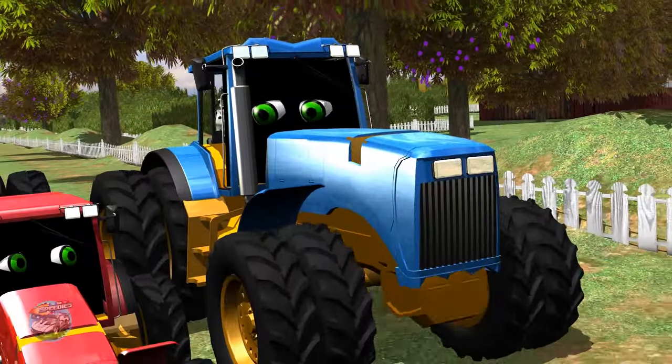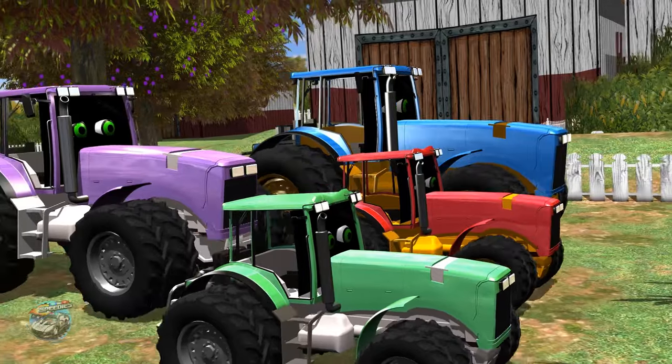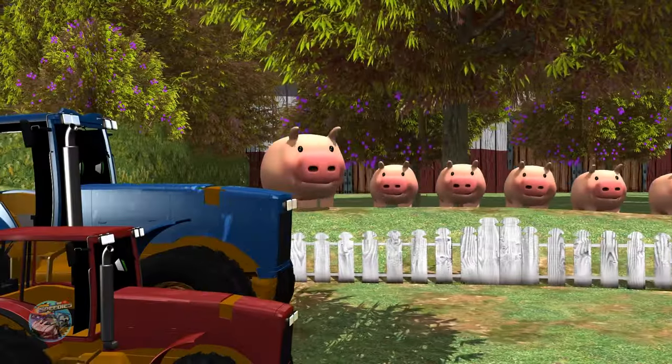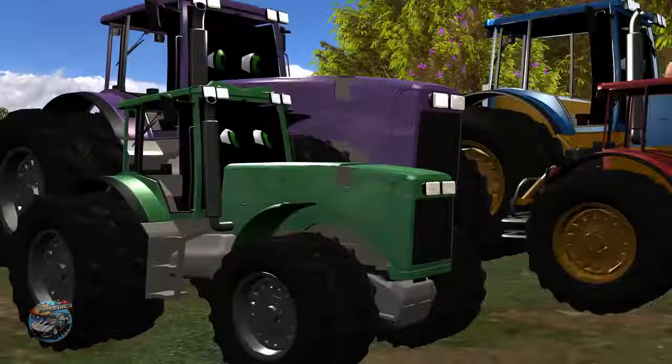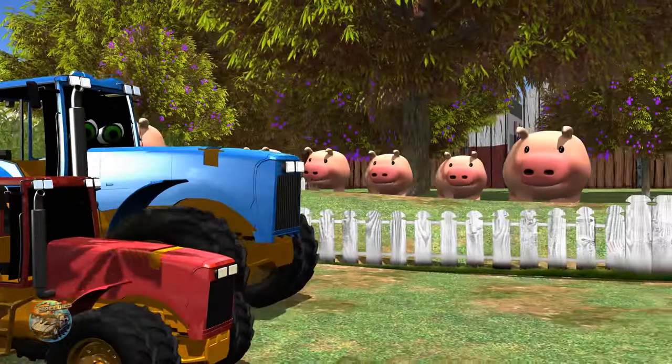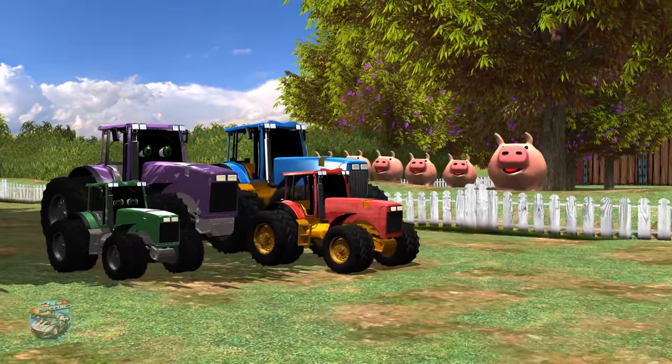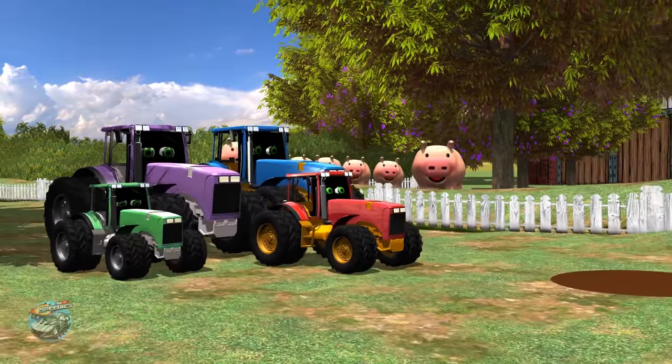Time to feed the baby pigs, Dewey. Piglets! The little pigs go oink, oink, oink. The little pigs go oink, oink, oink, all around the farm.